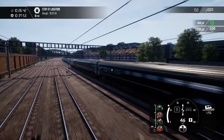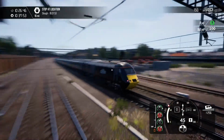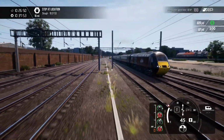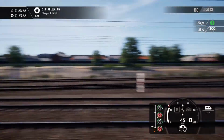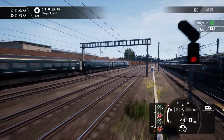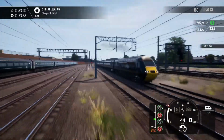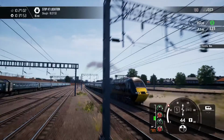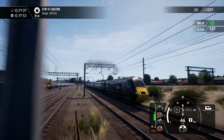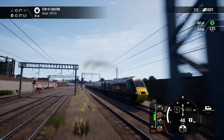And there's another HST just passing us just now. No decapitation involved this time. Because we are better than that this time, let's just make sure. Let's see what we've got. Look, there's another HST as well. It gets better and better. Right, let's get the power down. Look at this! Smoke from the engines, the power through 100 miles an hour. That is what we wanted to see.